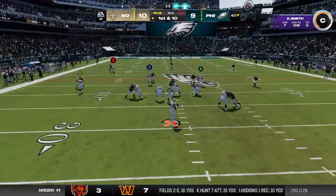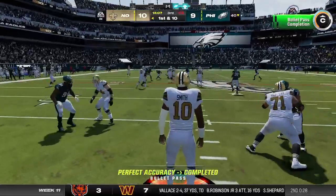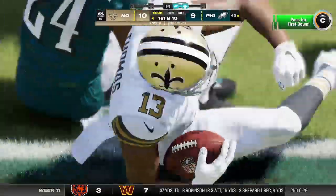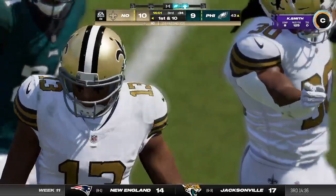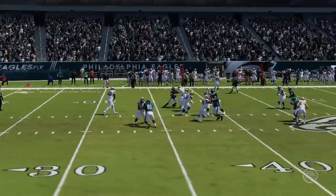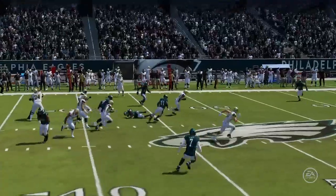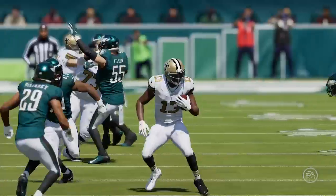They'll fake it. Now Smith. And Thomas has it. Oh, that's just not fair. And now room to run. And taking it across midfield and inside the 45. He was held without a catch in the first half, but he's got one here, and he also picks up a 1st down. That reception, his 600th NFL catch. Congratulations. Quite the accomplishment.